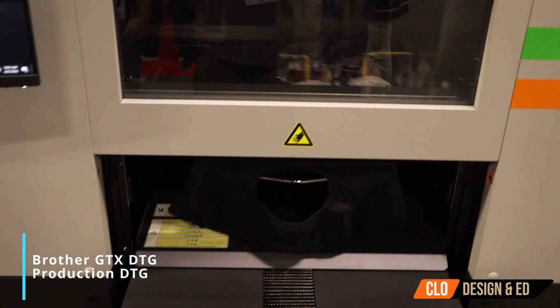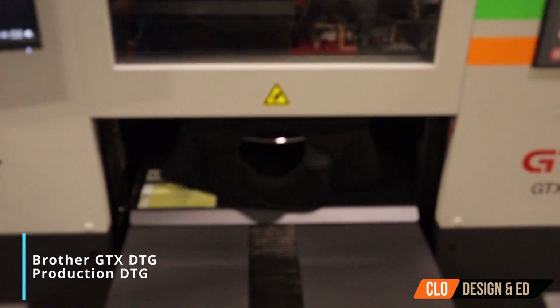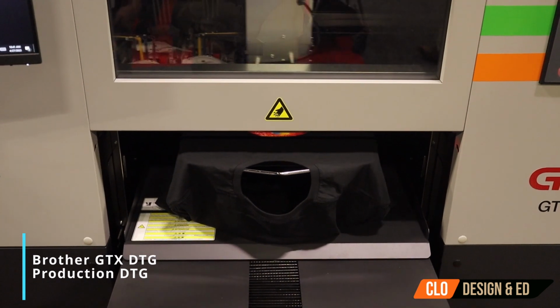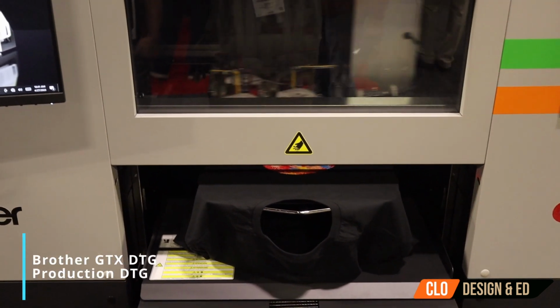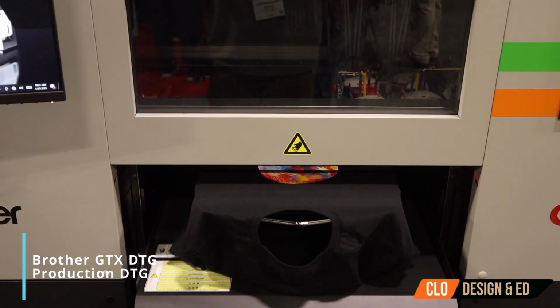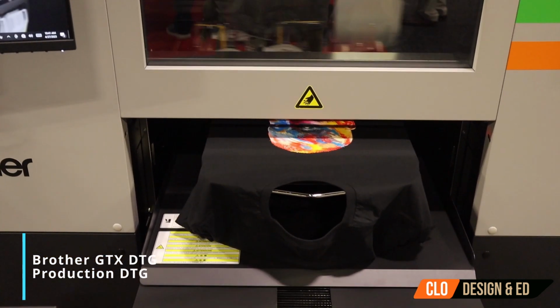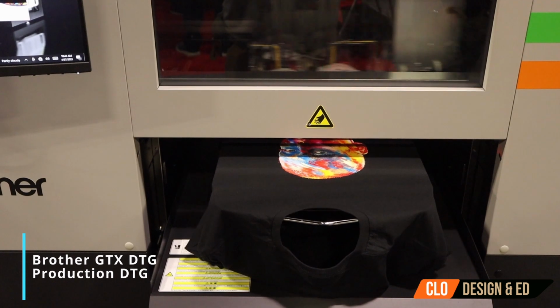Guys, this is really fast coming out of here. You just press one and one's coming right out. Imagine the speed, how much production you can get on a machine like this.